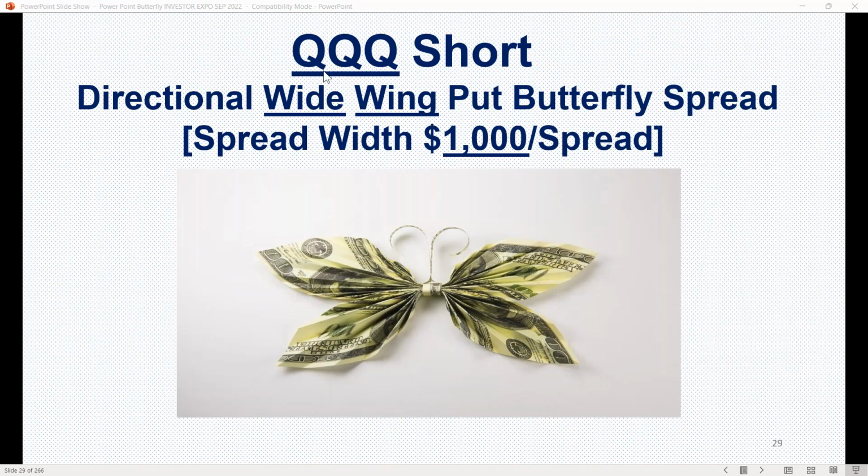So here's one that we did. This is another one we did with my alert service, going out to members of the alert. So we did a short trade on QQQ, and we did this short trade using a wide wing put butterfly. So the spread width of the butterfly that we did here was $10 or $1,000 per spread. So let's walk through it.